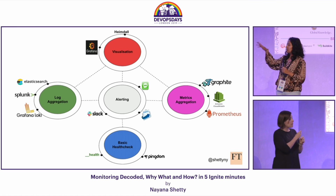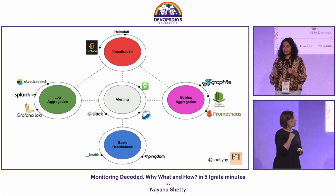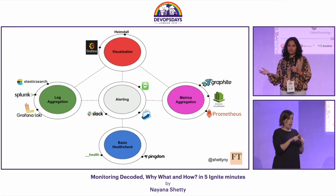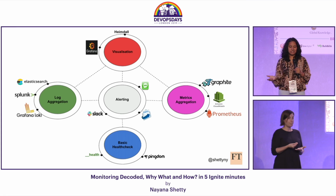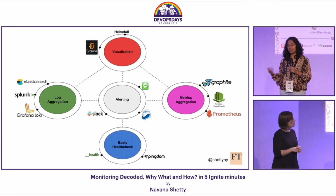And we're doing all these so we actually get alerted when there are problems. Monitoring without alerts is like a wealthy person sitting on loads of money and not spending even on basic essentials. So we use Slack to help us notify when there are issues.